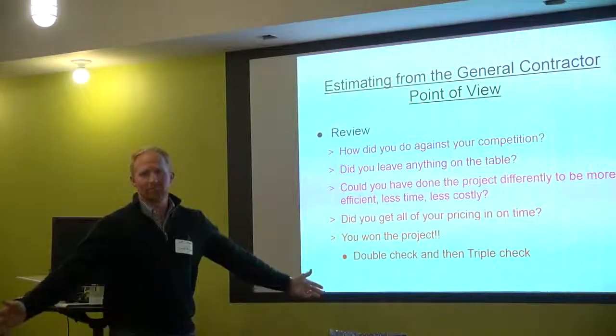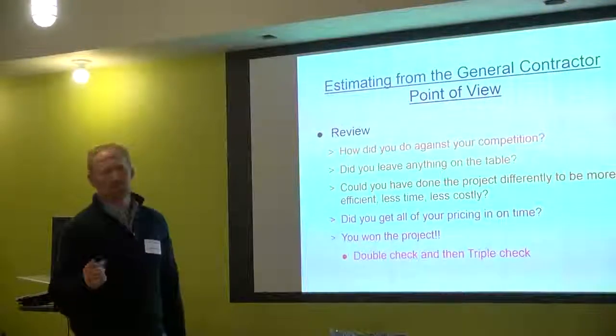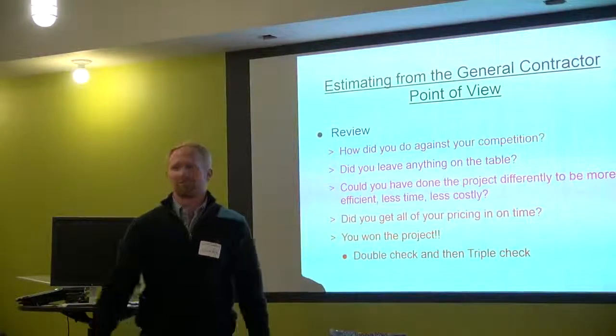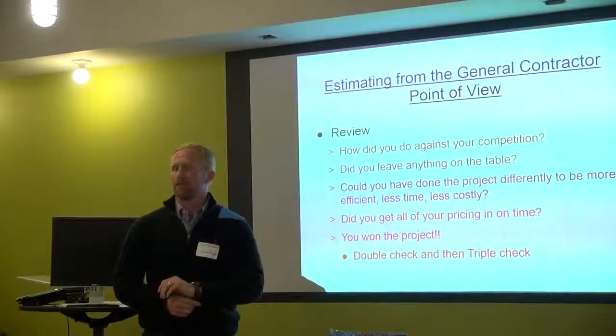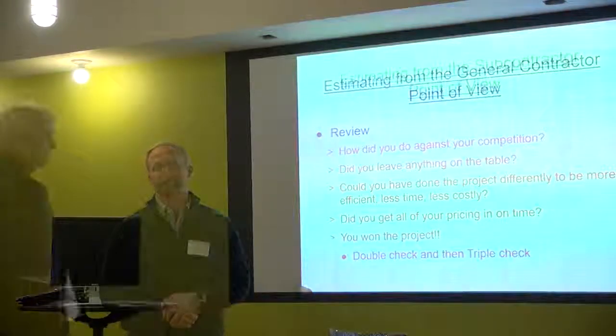The positive: you ended up winning the project. The first thing is to double check. The second thing is to triple check. You've got to look back, got to make sure you're comfortable, because there's only a small window. If you have a mistake, there's only a very small window to show that you've made a mistake.